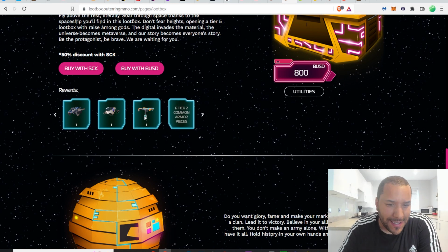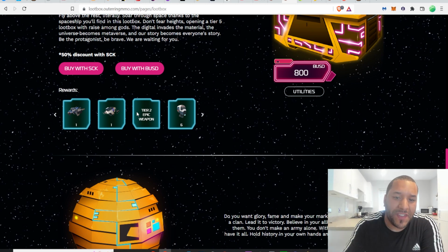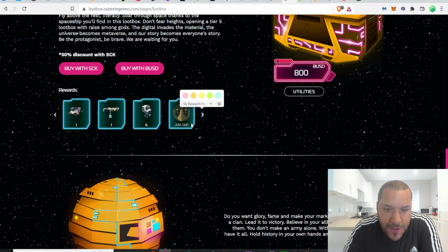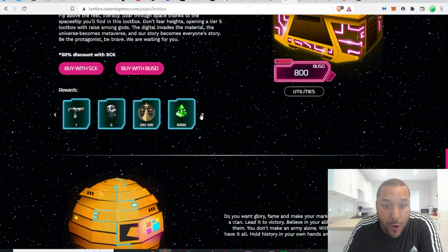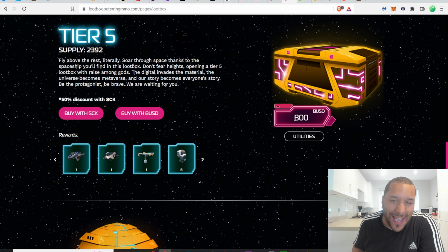Don't underestimate this. You get one tier 2 epic weapon. Not common, not uncommon. You're getting an epic weapon with this tier 5. You're getting 6 tier 2 common armor pieces, and you're getting 200 to 500 credits. Oh, and you're getting 10,000 materials, and that's going to cost you about $400 if you use the SCK key, or $800 if you're just going to pay in BUSD stablecoin.